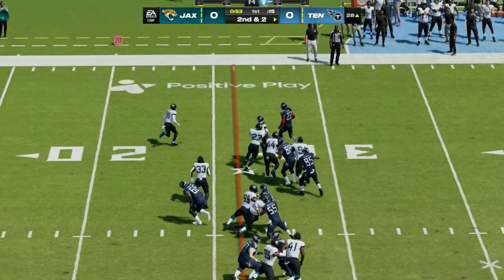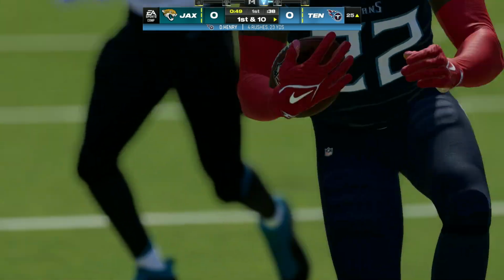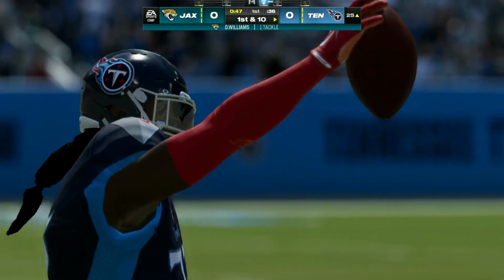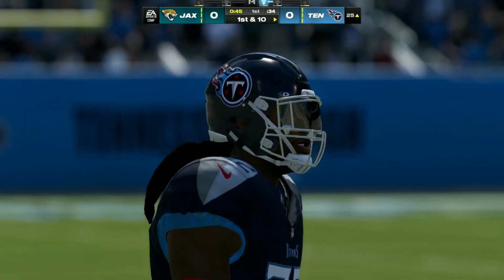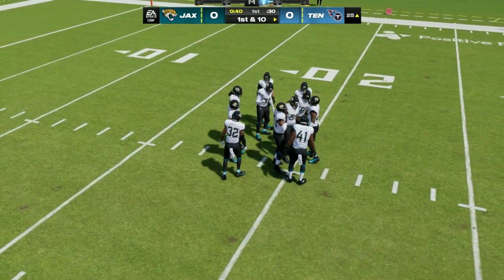Second down, they go again with Henry. And he's able to get it down to the 25-yard line. They'll get 3 as the drive continues. It's a first down. But we always talk about good down and distance, allowing offenses to expand their playbook.